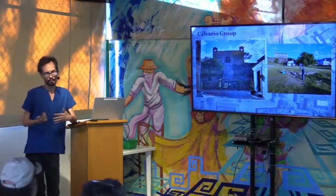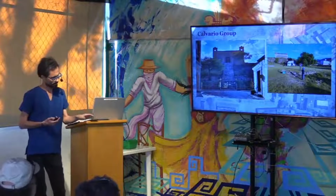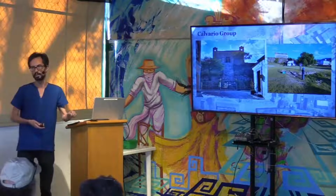Doesn't look like a tomb. It's not so linear or so sharp, but it could be interesting to study further.